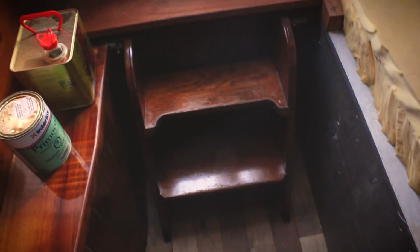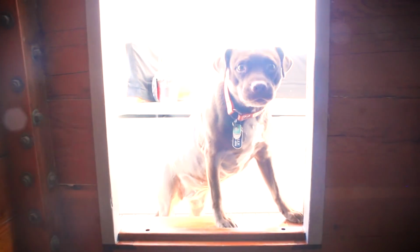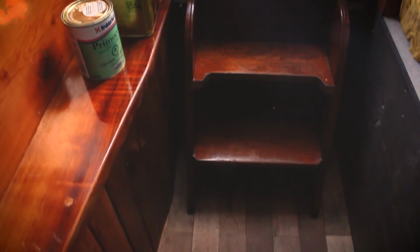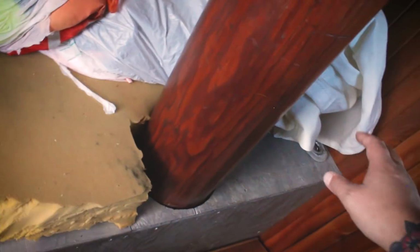Alright, so here's the aft cabin. I am currently facing backwards, facing aft on the boat. There's my pup hanging out in the doorway, right, Skelly? So this stairwell and this doorway were not here at all. It's been cut out very high so that you can step in. The bed used to run across here, and now we have it running fore and aft.